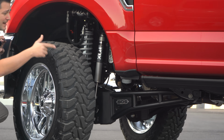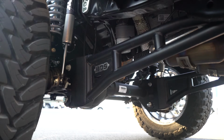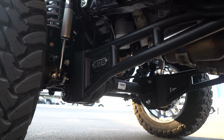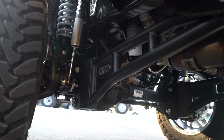But one thing before we move on to the next part, I forgot to mention, is the radius arm. As you can see, this particular suspension system does feature a brand new radius arm. Things like Ready Lift and a couple of these other manufacturers make great suspension systems, but they retain the Ford factory radius arm.